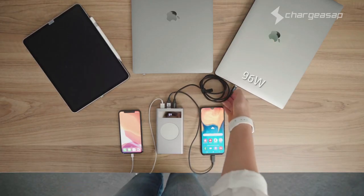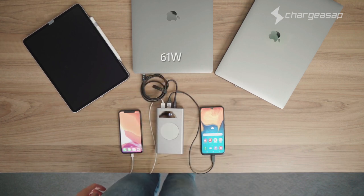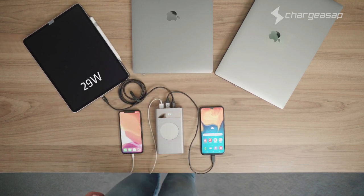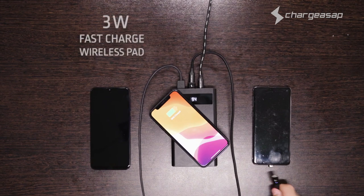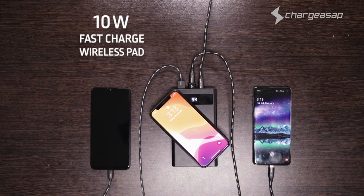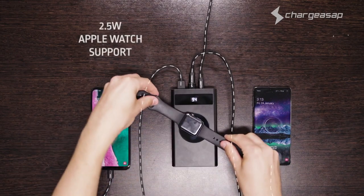That means Flash can power a large laptop like the 15-inch or 16-inch MacBook Pro, or a mid-size laptop like the 12-inch or 13-inch MacBook, or even your iPad Pro. Pass-through charging is featured on both the USB-A ports and 10-watt wireless pad, so you can charge up to three devices whilst charging Flash at the same time, making it the most versatile power bank in the world.